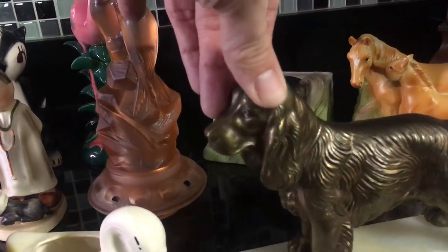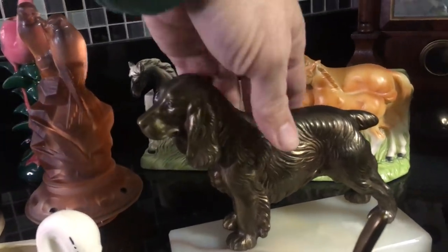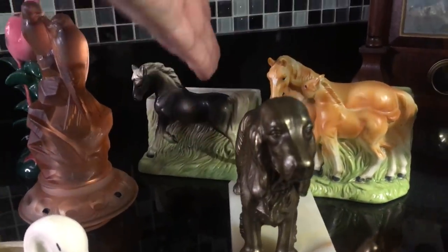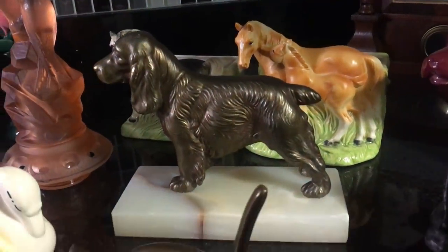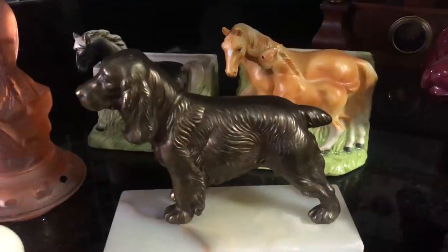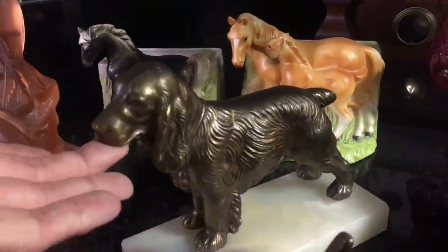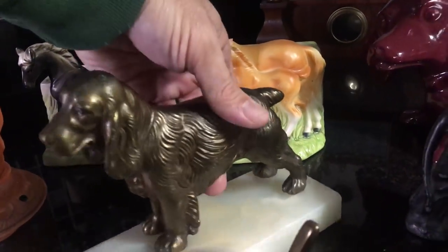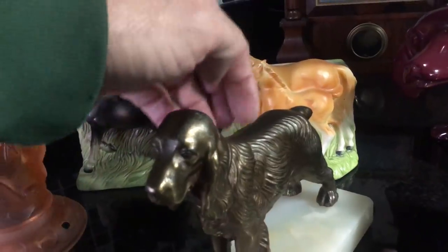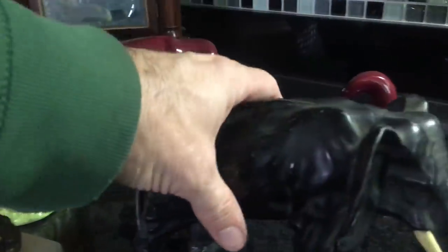Probably dating to the 1930s. And this was probably part of a desk set. Not a clock topper. You could have used him as a bookend. There might have been two, but a lot of these were, you'd get the whole desk set, and sometimes there would just be a figural piece like this. A spaniel, is that right? And he's more of a lighter pot metal, unlike this, which is iron.